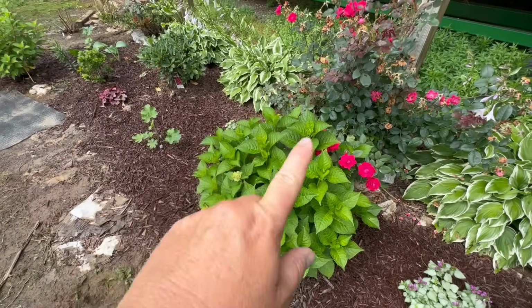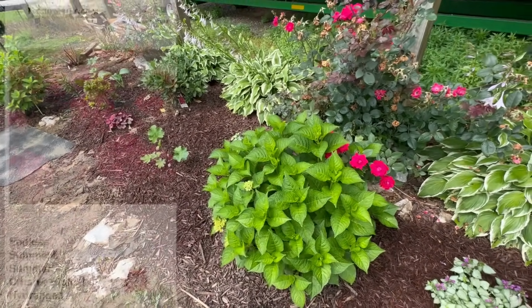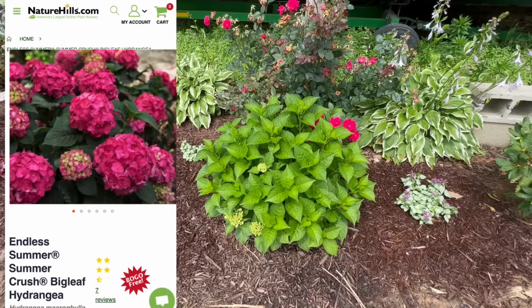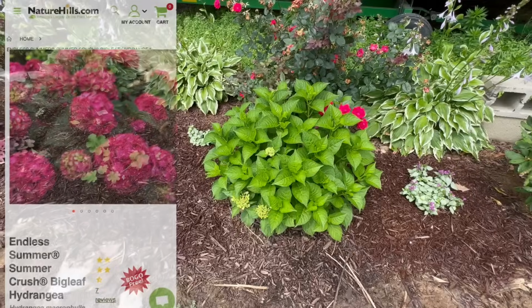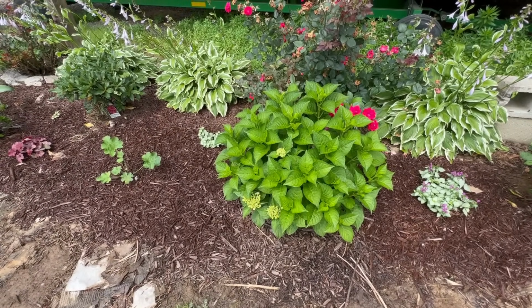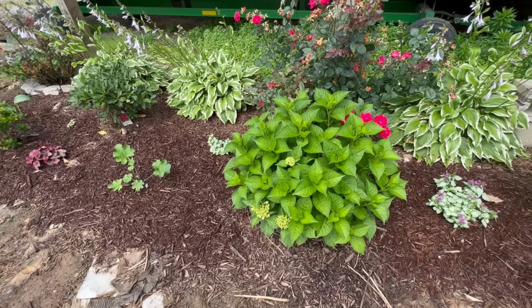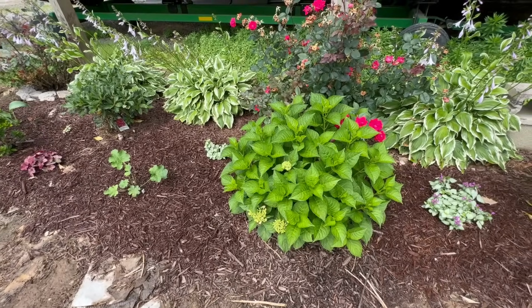This nice little rounded bush is my summer crush hydrangea. For some reason it's got great form and beautiful leaves, but only 3 blooms forming. So I'm gonna have to figure out what it needs, because it's not blooming very well.